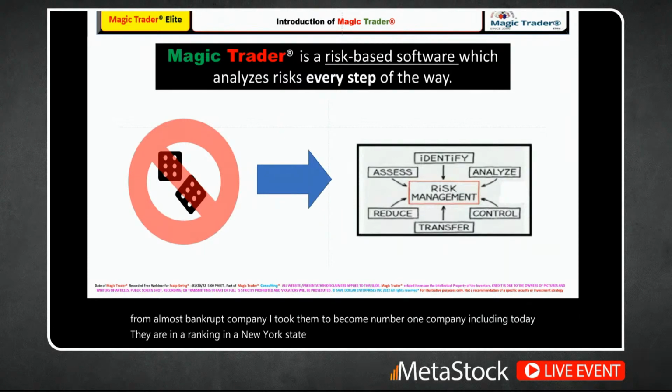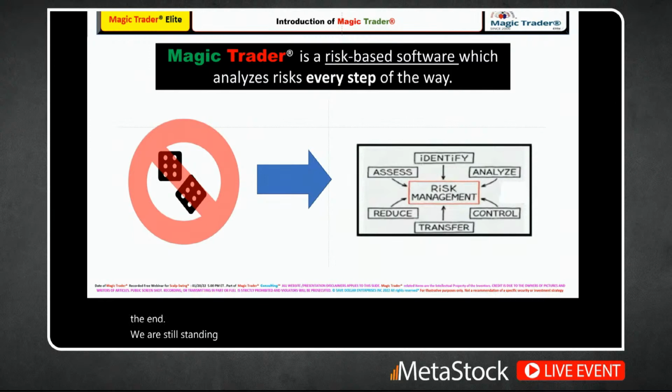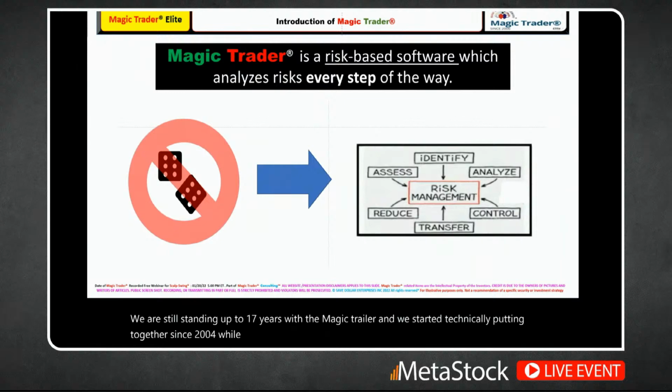So basically, with any disruption in any business, there is resistance, criticism, and all. I'm used to it, and at the end, we are still standing after 17 years with Magic Trader. We started technically putting it together in 2004, while we had another product just released, right? And I wanted to do something different in the industry. So, and that was a great success.